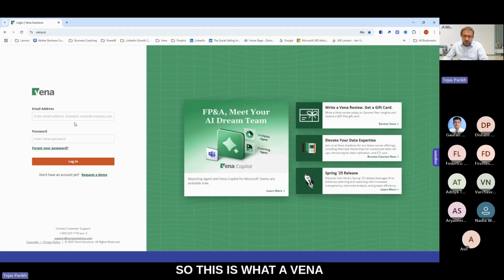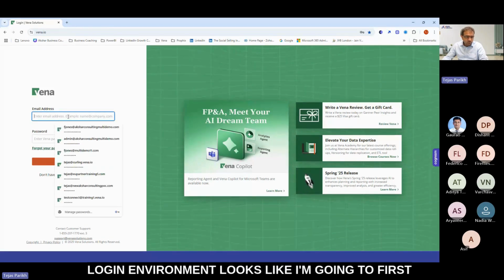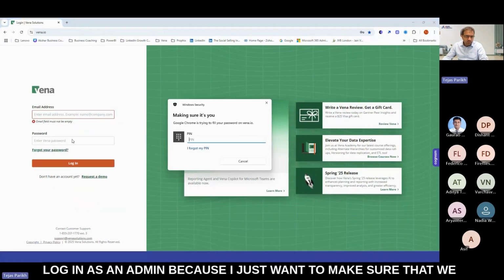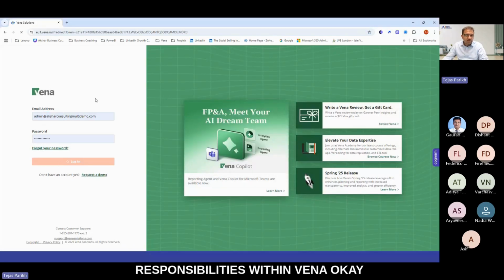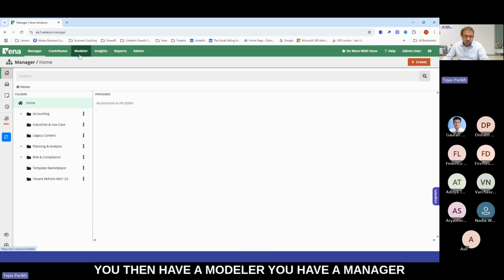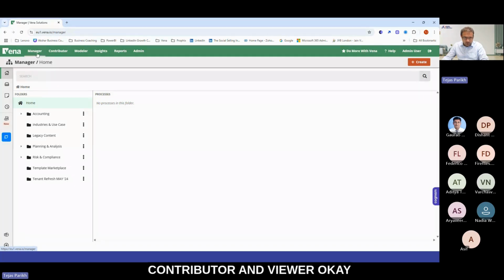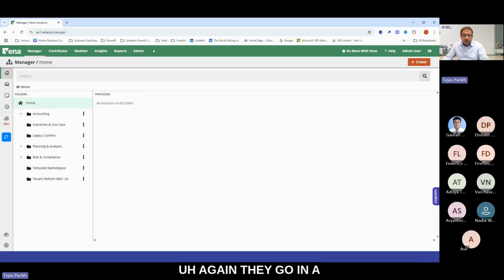So this is what a Vena login environment looks like. I'm going to first log in as an admin because I just want to make sure that we understand the roles and responsibilities within Vena. Okay. And in Vena, you have an admin. Okay. You then have a modeler, you have a manager, contributor, and viewer. Okay. These are the 5 roles within Vena essentially.